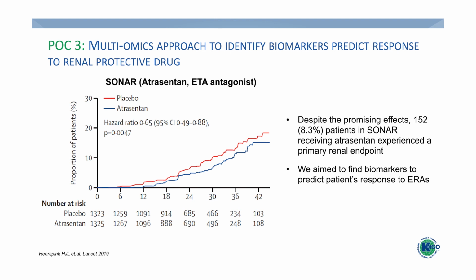patients. However, despite the promising and significant effects, there are still patients in SONAR receiving atrasentan who still experienced a primary renal endpoint. So this shows there is a huge variation. And our question is, can biomarkers help to identify those patients who do not respond, or at least respond less, to this drug treatment, and therefore enable better patient care?